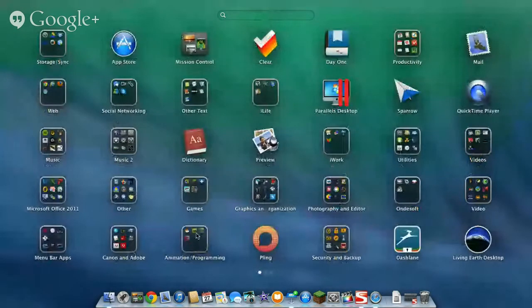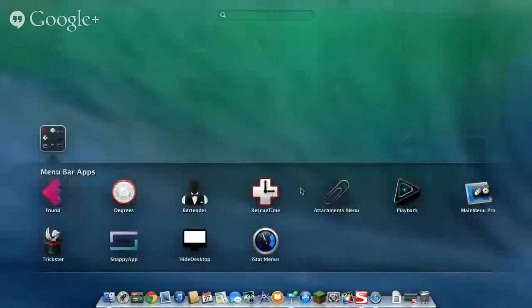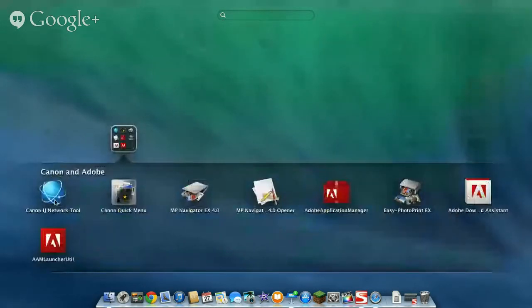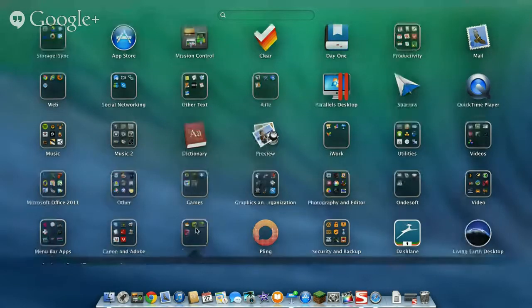Here are my menu bar apps. I have Found, Degrees, Bartender, Rescue Time, Attachments Menu, Playback, Main Menu Pro, Trickster, Snappy App, Hide Desktop, and iStat menus. Here's my Canon and Adobe folder. I have the Canon Inkjet Network 2, the Canon Quick Menu, Canon MP Navigator EX 4.0, Canon MP Navigator EX 4.0 Opener, Adobe Application Manager, Easy Photo Print EX, the Adobe Download Assistant, and Adobe Application Manager Launcher utility.